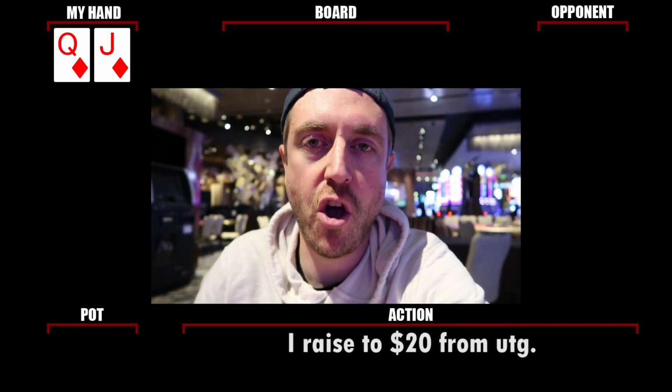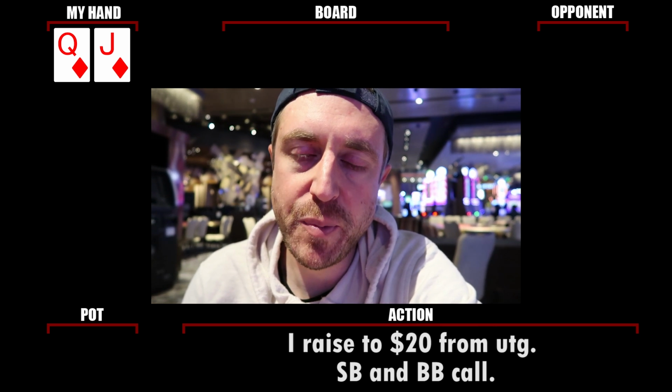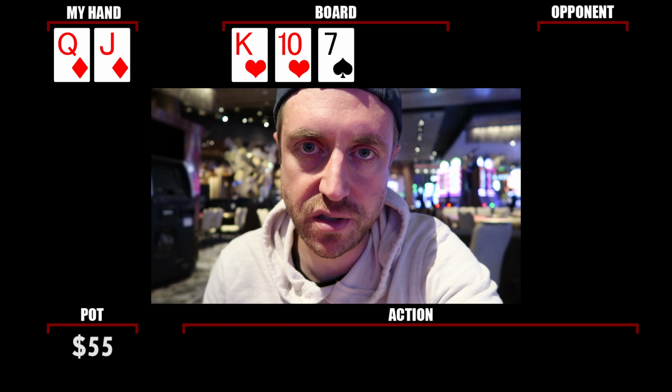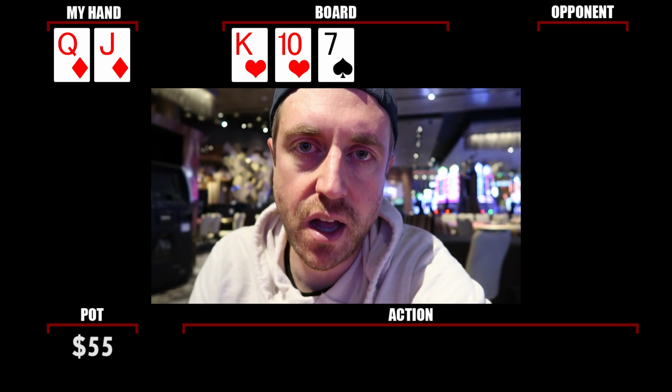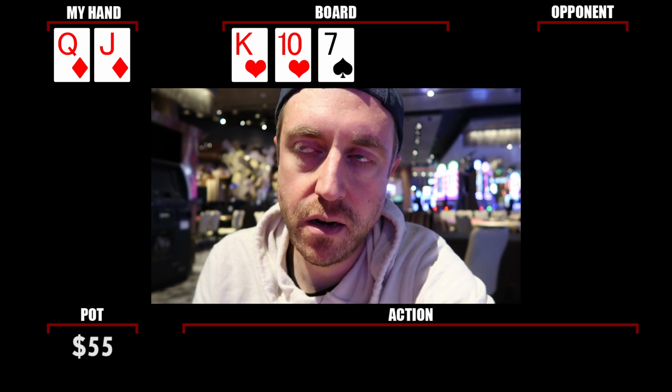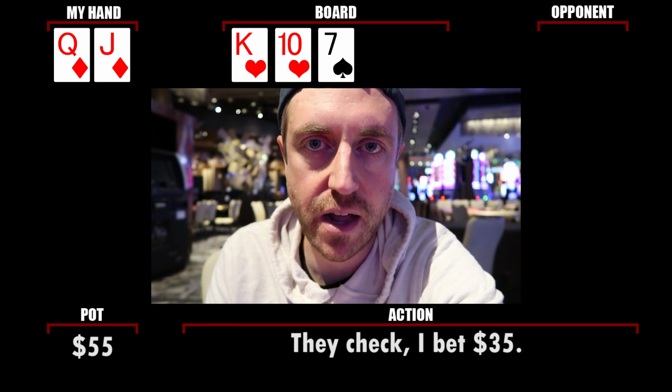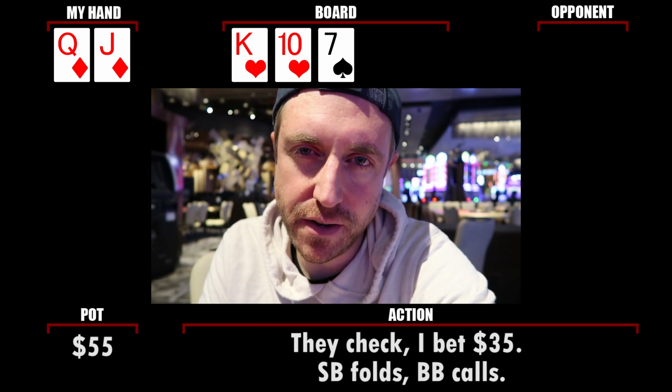All right, moving on to the next hand, where we look down at queen jack of diamonds from under the gun. Gonna open this one up for $20. Both of the blinds call, and we see a flop of king 10 7 with 2 hearts. Flop ourselves the open ender, so when it checks to us, pretty standard c-bet here. Can represent the king. We have good equity, no showdown value. So I bet $35. Small blind folds, big blind calls.